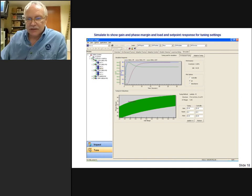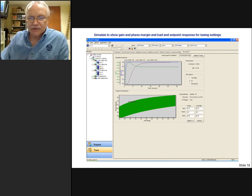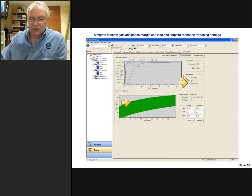Then in the simulate screen, you can look at the gain and phase margin if you're into frequency response. Or if you're more like me and you're into the time response, you can check out the trend chart response for set point changes or for disturbances based on settings. Now, what comes up is a recommended setting based on the identified tuning. Of course, you have control over that in terms of whether you want that tuning to be faster or slower, but based on the identification having been done for the process, it then comes up with a recommended setting. We'll zoom in on that.